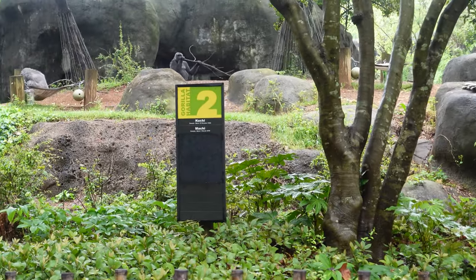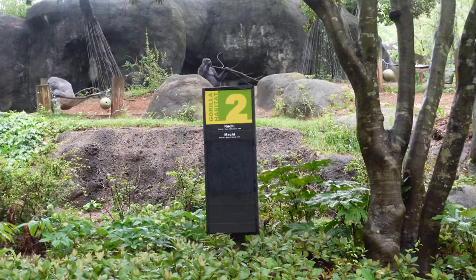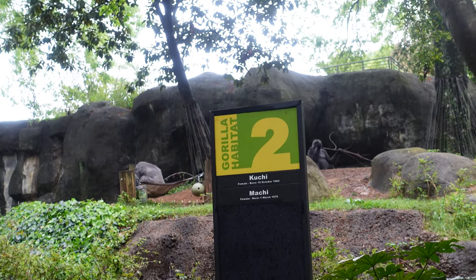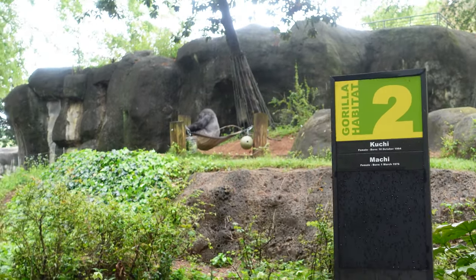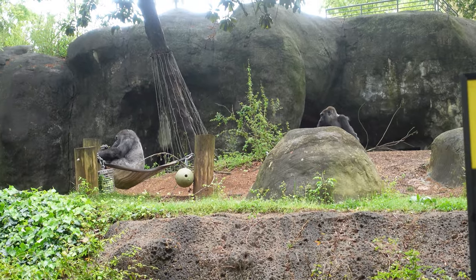So it says Habitat 2 has Coochie and Machi. And you can see one of them right there. Let's see here. Coochie was born in 1984, Machi born 1976. Wait, but there's three in here. So hold on. There's one on the hammock, and there's one on the back. He was playing with a branch.